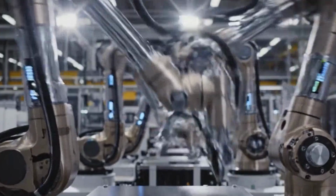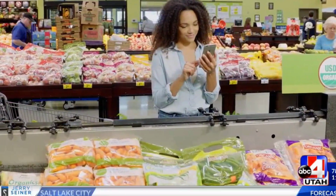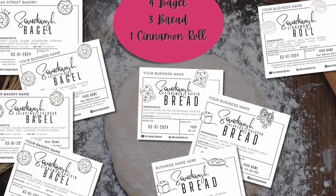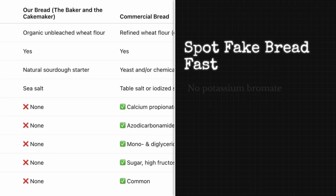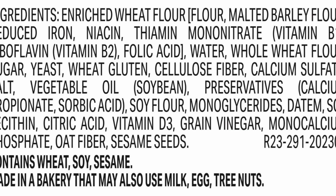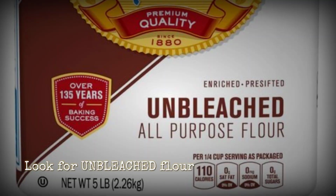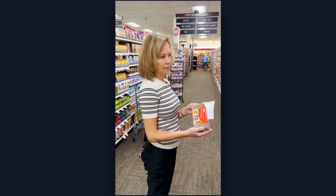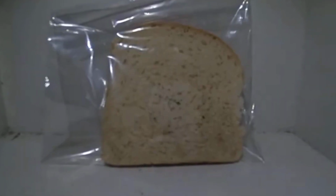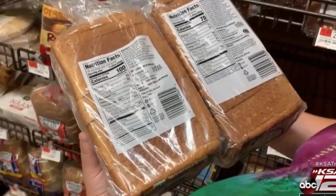So if most grocery store bread is an inflated chemistry experiment, what can you actually eat? The buying framework is simple. Count the ingredients. More than 5 or 6 means dough conditioners and preservatives. Scan for the red flags: no potassium bromate, no azodicarbonamide, no DATEM, no calcium propionate. Look for unbleached flour. One word that tells you more than anything on the front of the package. And check the shelf life. If it does not go stale in 3 days, ask yourself what is keeping it soft. The answer is on the label.